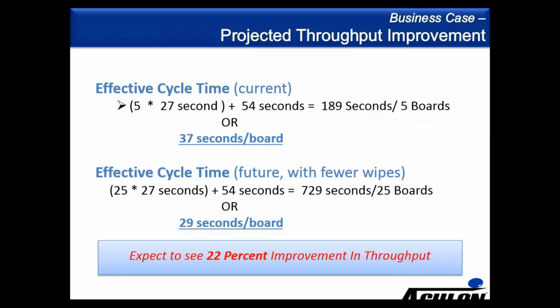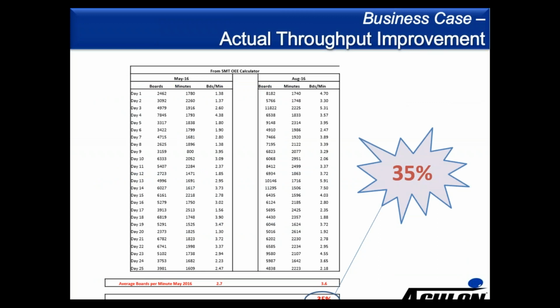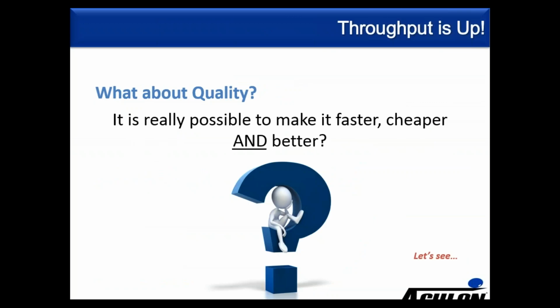So starting, they were looking at an effective cycle time of 37 seconds per printed board, and they were hoping for, or predicting, an effective cycle time of 29 seconds per board. So essentially looking for a 22% improvement on their throughput after these changes were implemented. So let's see what they actually got in reality. After the numbers were crunched, they found that they got a 35% increased production, which was very impressive.